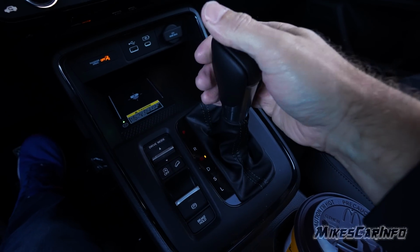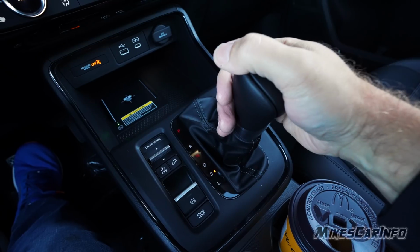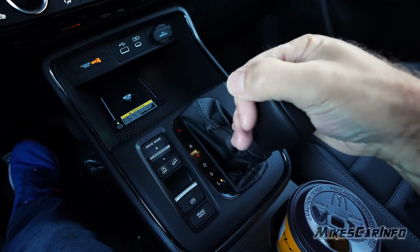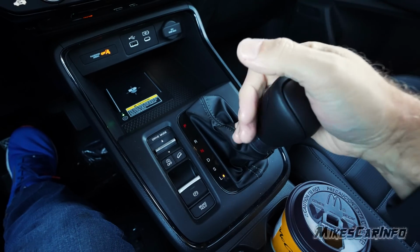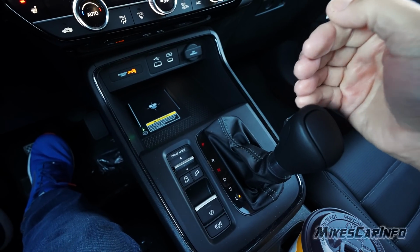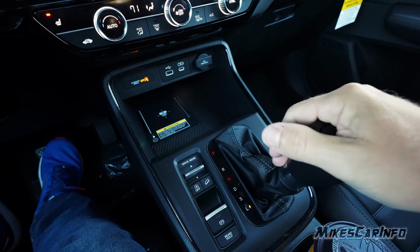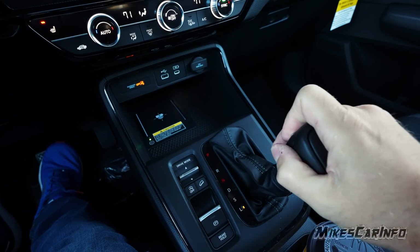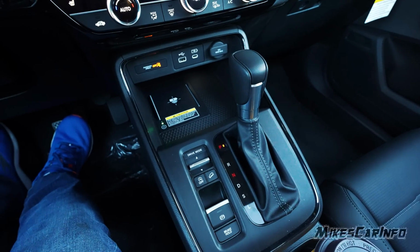Alright, and then there's neutral, there's drive, there's a sport mode, and then there's a low range. Now the low range is for engine braking if you're going down a hill for an extended period of time and you want the vehicle to slow down a little bit and not zoom down the hill so fast, forcing you to use the brake too much and burning them out. So that low range is handy to have, especially if you're in a hilly environment.